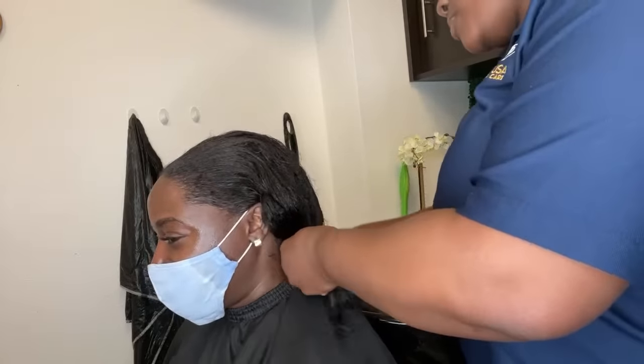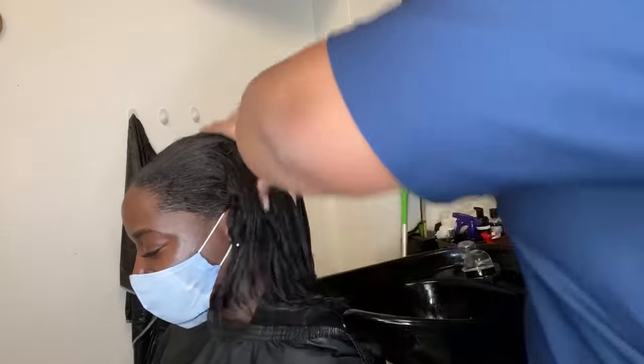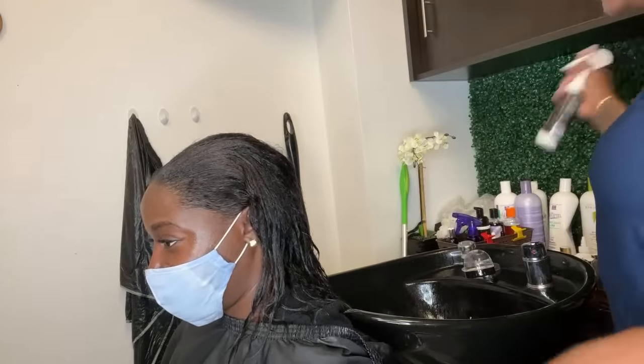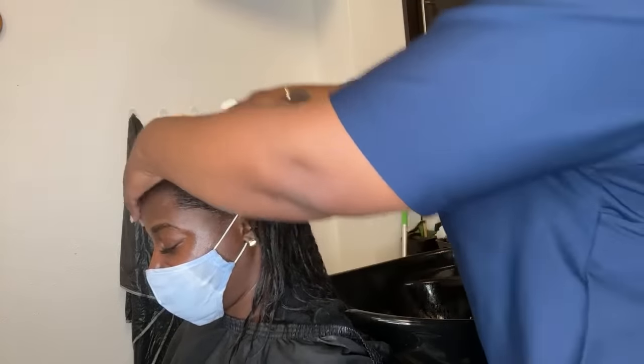All right, I'm going to take the cape part off. Okay, so now she is fully processed. So I'm going to spray her with a little bit of Hydra Strength Leave-In Spray.